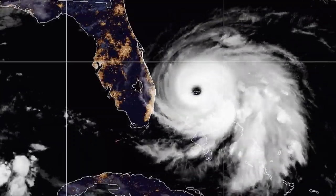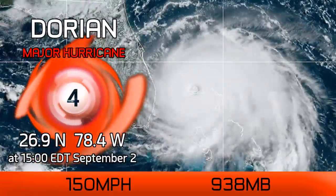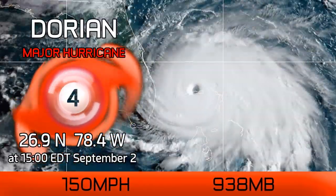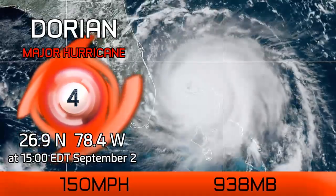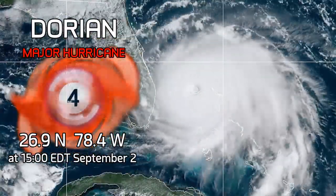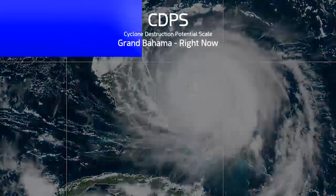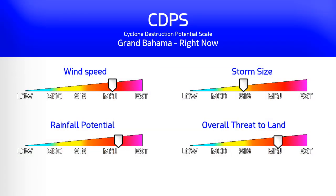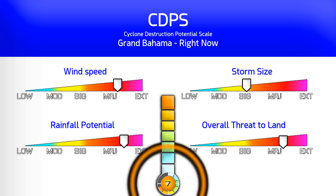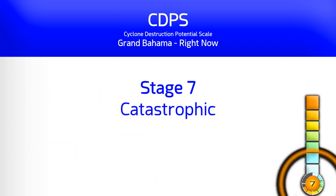Hurricane Dorian remains an incredibly intense Category 4 storm on the Saffir-Simpson scale at 3 p.m. with winds of 150 miles per hour and a pressure of 938 millibars. There are signs of weakening at this time, but the wind field is expanding and could affect the coast of Florida today. On Grand Bahama right now, conditions are marginally improving, but are still extremely dangerous in the region. Still, Category 4 force winds could be felt there.